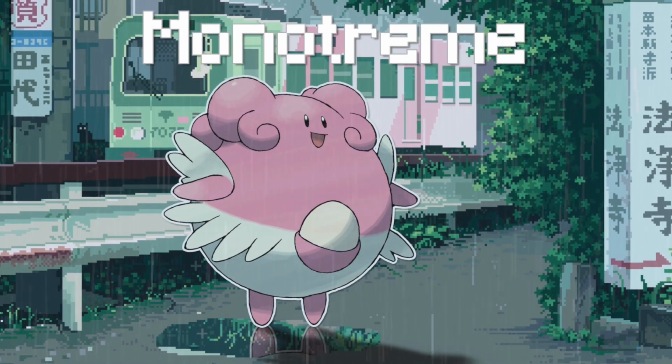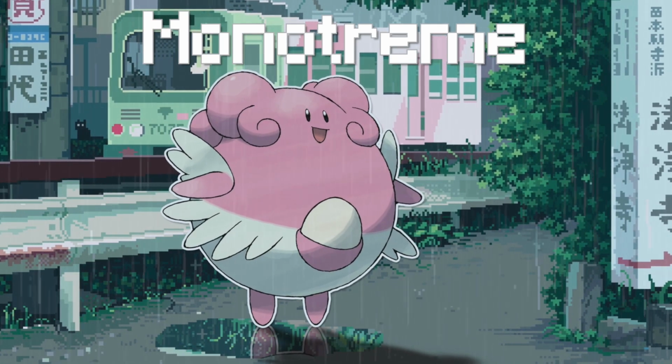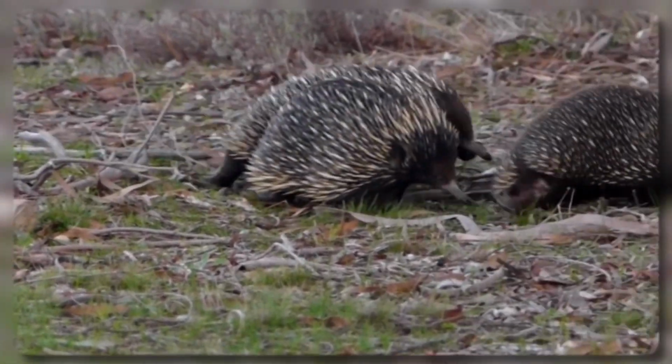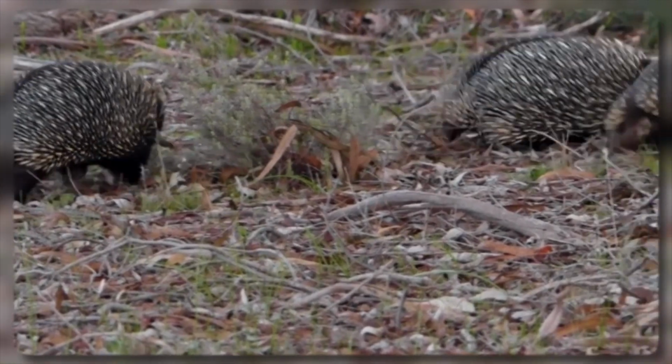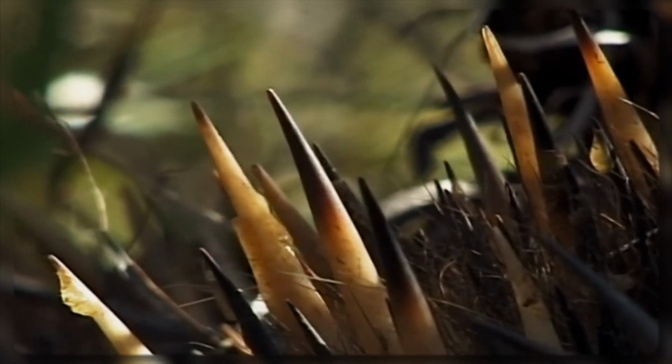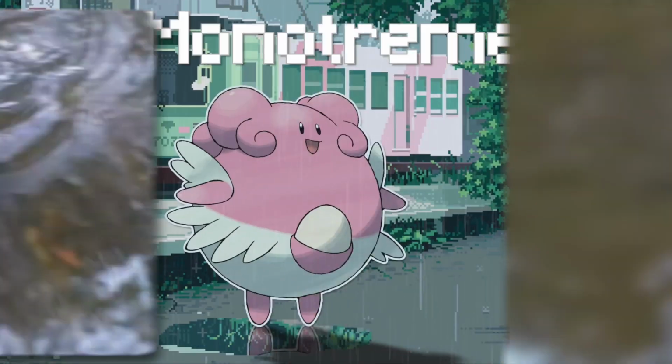Monotremes are some of the most bizarre life forms on Earth, and they are as well mammals, and you only really see them in two groups, the Platypus and 4 different species of echidnas. These odd animals have all kinds of traits that don't typically fit in nature. Echidnas have spikes like a porcupine, platypuses have bills like a duck, but then they have pouches and they lay eggs. And Blissey kind of fits this.